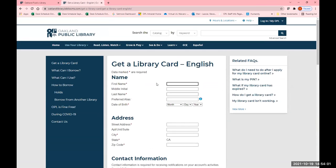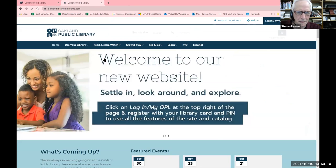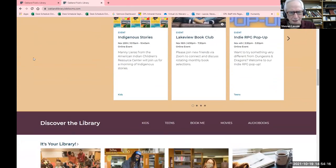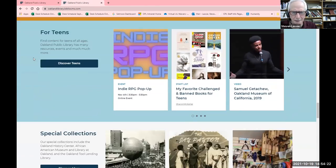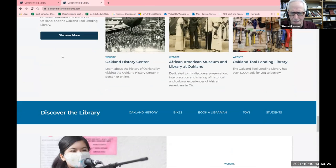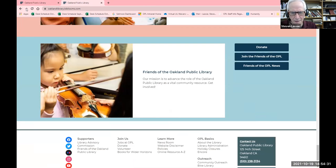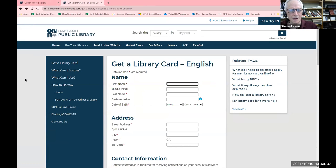Let me see here. I'm going to search this. There's something we call the cloud library. I'm not going to waste your time here because I can't find it right now, since the website's all brand new. You are able to get a virtual library card through our website. But also, if you fill out the registration form, you can just come and pick up your card at any branch and borrow at that time.